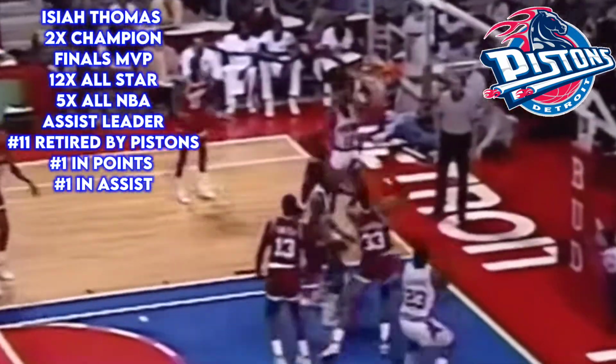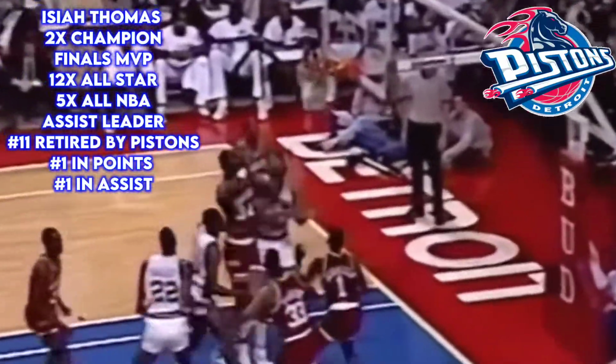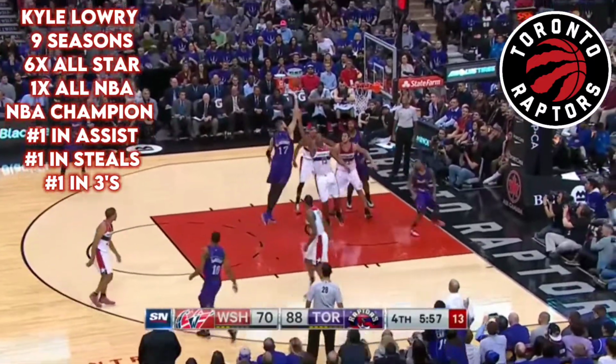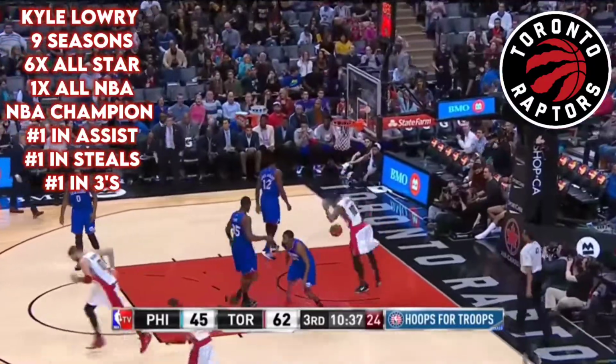Isaiah went baseline and brought it down. Isaiah catches it wide of the lane, takes it down the line, and sticks it. One. Kyle. Using that screen. Spin move to Jonas. Durant, Harden, Howard, Griffin. Oh, look at that!